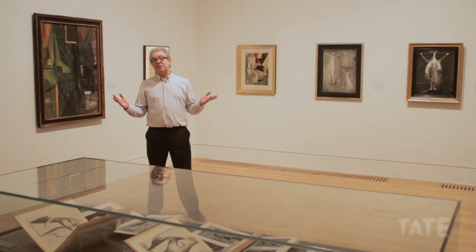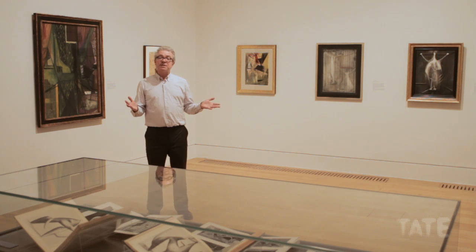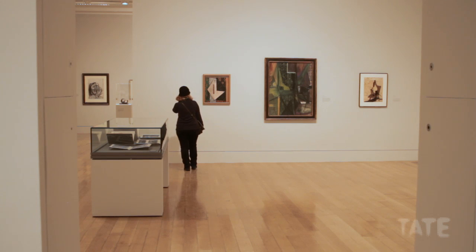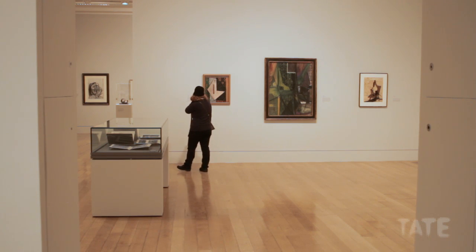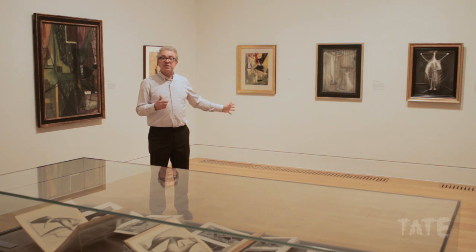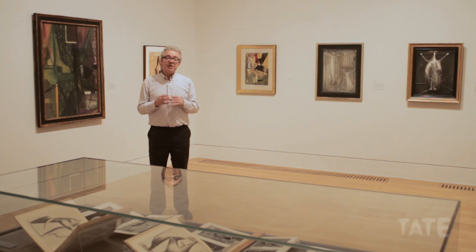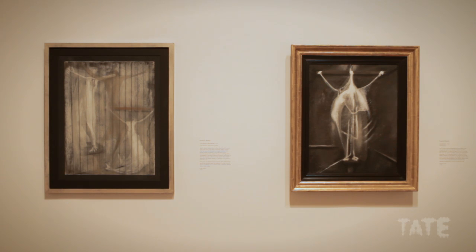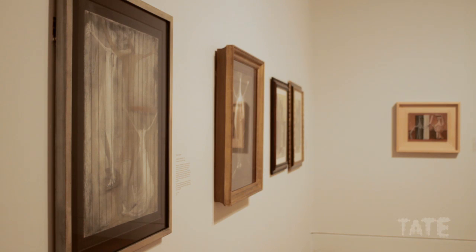This section of the exhibition looks at the work of Francis Bacon. We have here almost all of the surviving works by Bacon from the early 1930s. The reason there are so few of these early 30s works surviving is that he sought to get rid of them. These are the few that escaped his clutches. And I think you can see that in these works, while they're highly accomplished, they're still very Picasso-esque. It's the sort of elongated bodies and the small heads, and also the theme of the studio interior.